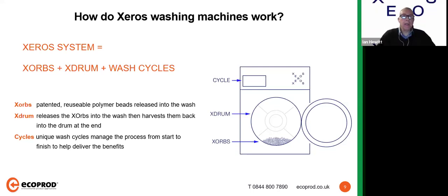Good morning, everybody. So the way the system works is we've got a bespoke machine, which is very much like a traditional commercial laundry machine. The only difference being we've got the Xorbs going into the drum. These Xorbs here are little polymer beads that are released automatically into the drum by the X drum, which is in the back of the machine.